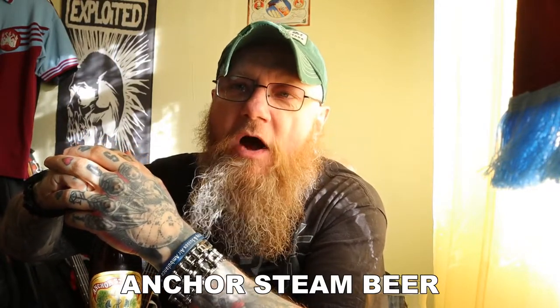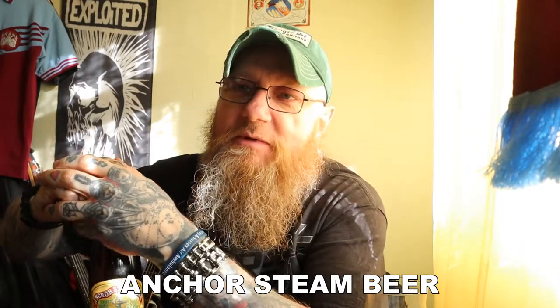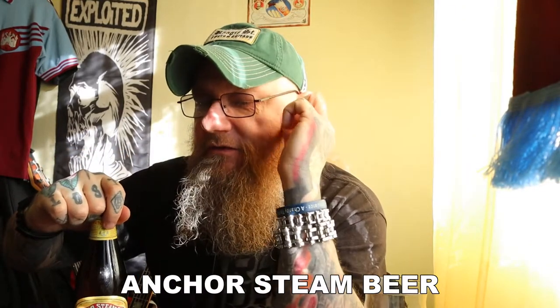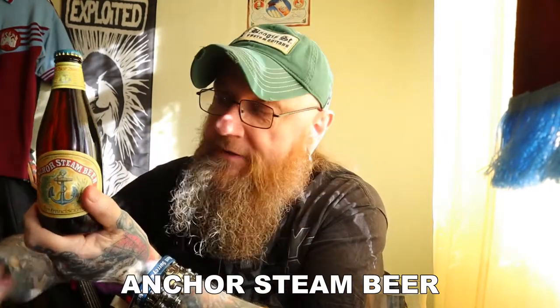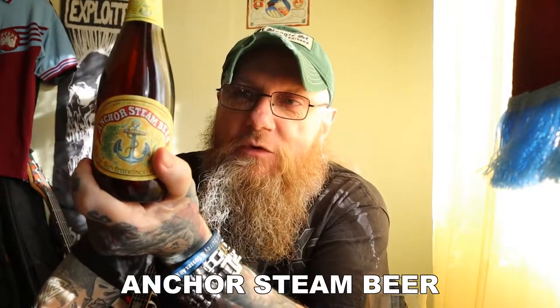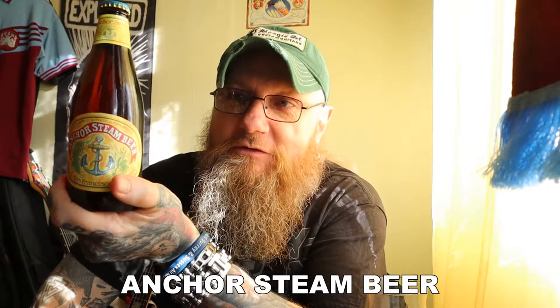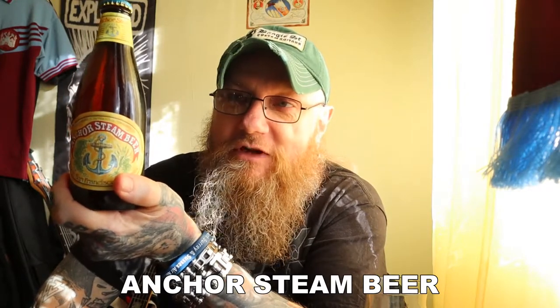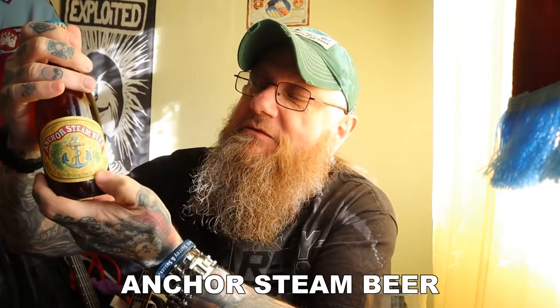old in terms of British breweries, Belgian breweries and European breweries, they've been going a hell of a lot longer, but you've got to remember America was a younger country. But this was basically what the gold prospectors on the West Coast, especially around San Francisco, would be drinking. And it gets its name from the way it was brewed.